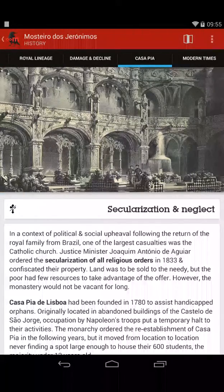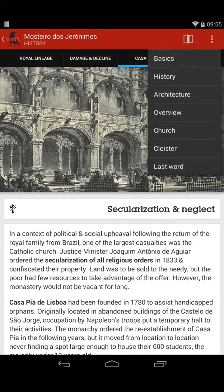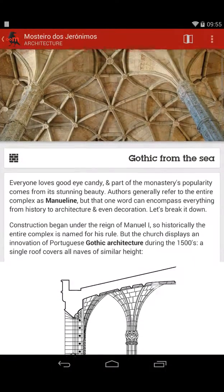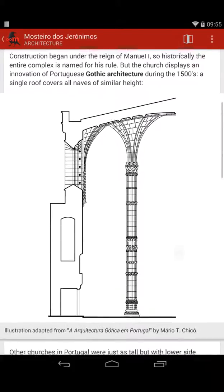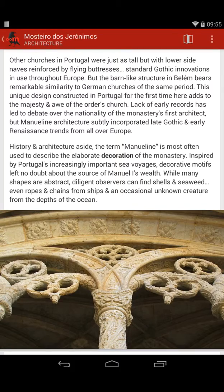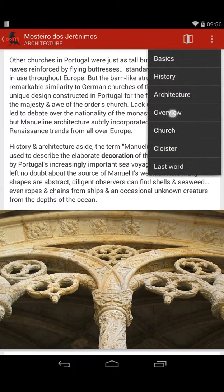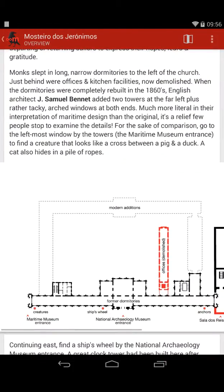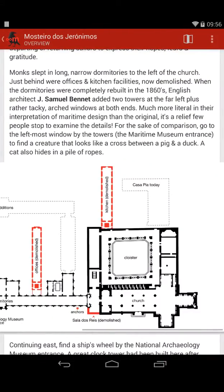Everyone loves good eye candy, and the monastery's architecture wows people all the time. This particular section explains major styles and points out certain things to look for. The actual walking tour begins in the overview section. Here we point out what's old, what's new, and how the general complex has changed over time.